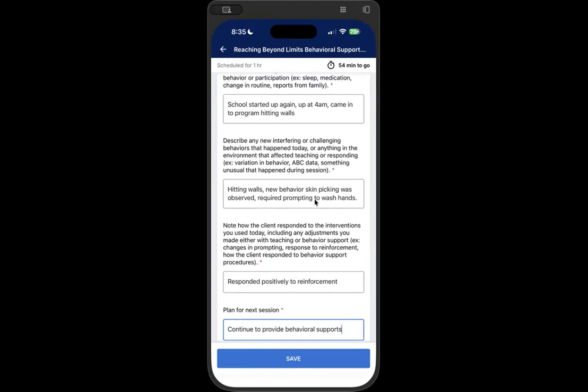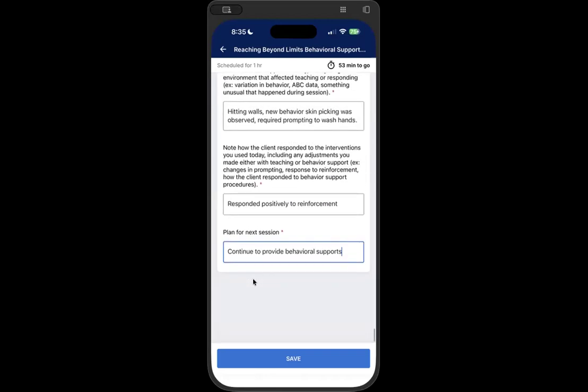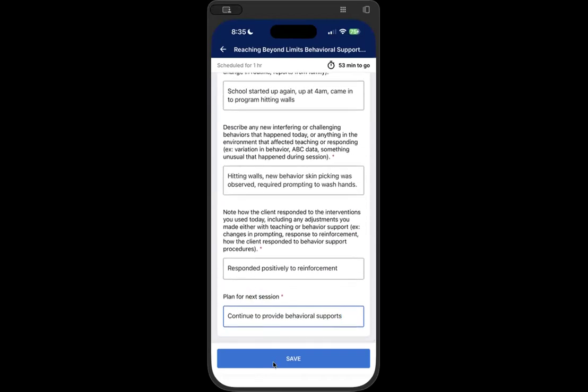Okay, again, I wrote in a few different ideas about what happened during session. And of course, during your session, this is all going to be realistic information, not made up. And I'm not writing in complete sentences. I don't need to worry about grammar. I am just going to write in the answers to these prompts. I'm going to hit save.